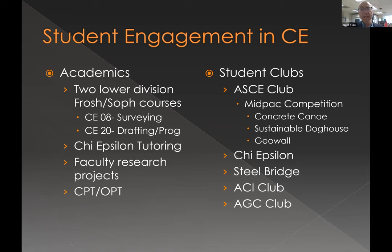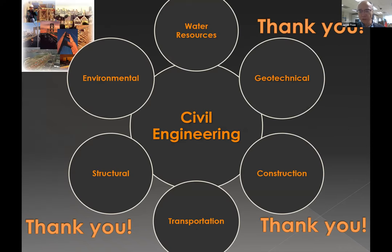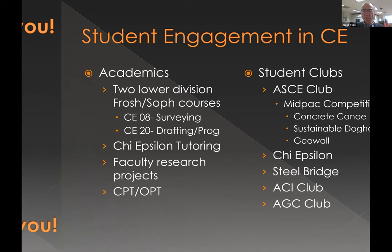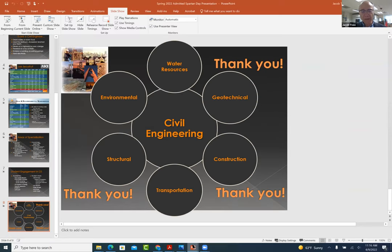So the idea is that, as a sort of backstage introduction to our program, we not only have those academic arrangements, we also have extracurricular activities that build on the academics, so that we have a very, very solid program for all of you. And one more look at the 6 areas, then I will go to a little bit of my own.